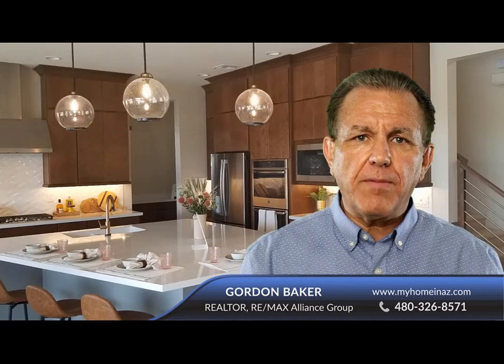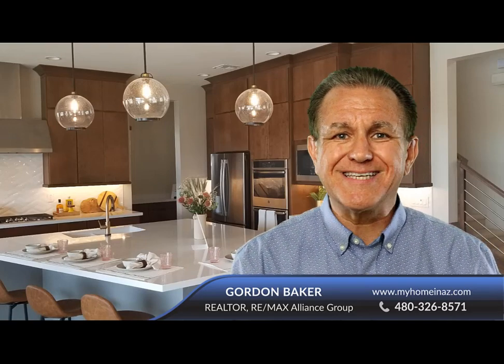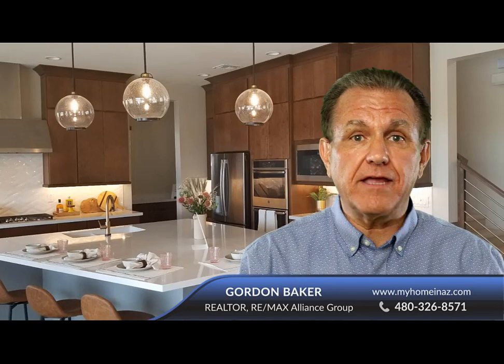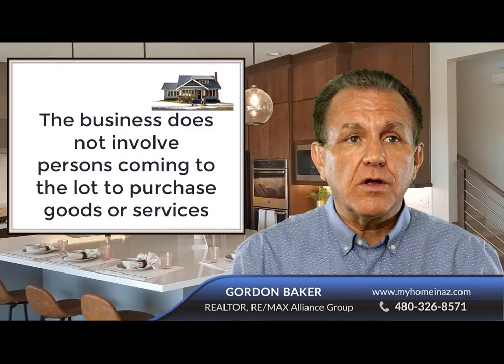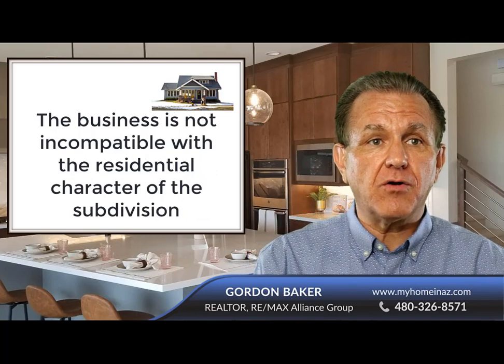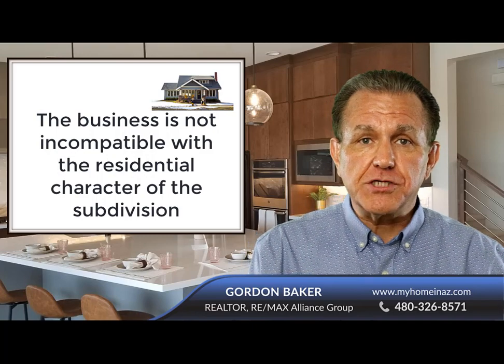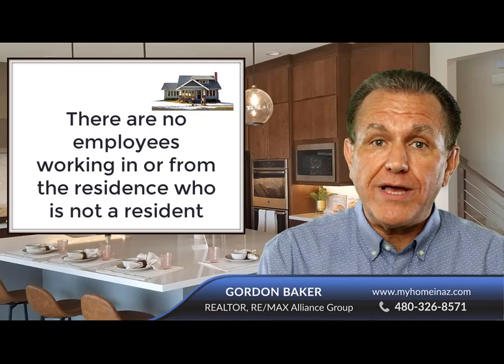Then they proceed to carve out certain conditions or exceptions whereby owners can use their residence in a business setting. For example, a lot of people are now working from home, using a part of their house for their business activity. Other CC&Rs might say that the business does not involve persons coming to the lot to purchase goods or services, or the business is not incompatible with the residential character of the subdivision, and there are no employees working in or from the residence who are not residents.